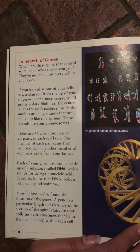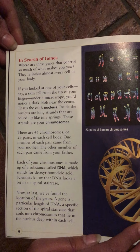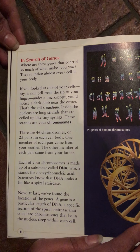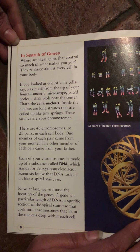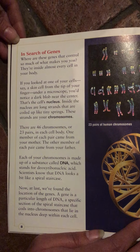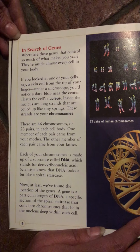There are 46 chromosomes, or 23 pairs, in each cell body. One member of each pair came from your mother. The other member of each pair came from your father. Each of your chromosomes is made up of a substance called DNA, which stands for deoxyribonucleic acid. Scientists know that DNA looks a bit like a spiral staircase.